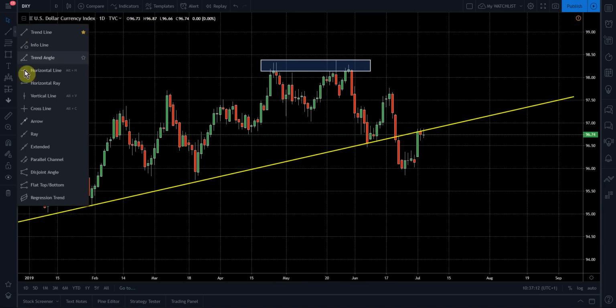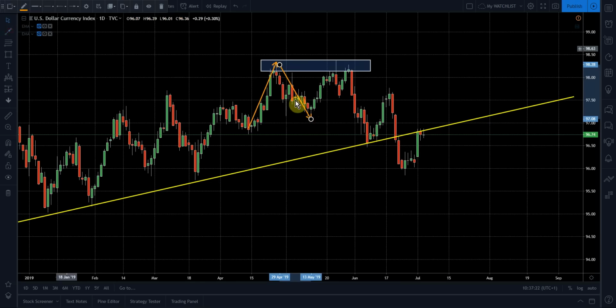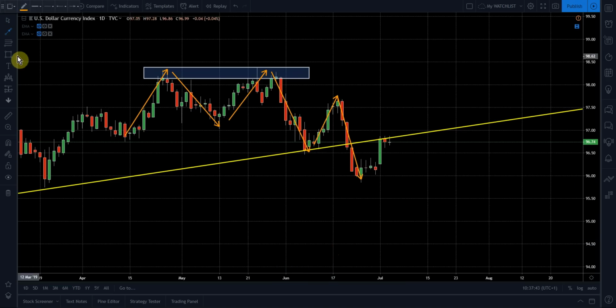Let me just draw it in just in case you can't see it. I'm pretty sure you can, but just in case. Let's just draw these in. And this is where we start to see the change. Maybe orange isn't the best colour, but hopefully you can see that. So what we're actually looking for at the moment is the next lower high. We've got the high there, we've got a lower high, and we're looking for that next lower high here, ready to sell. Let's just erase these.